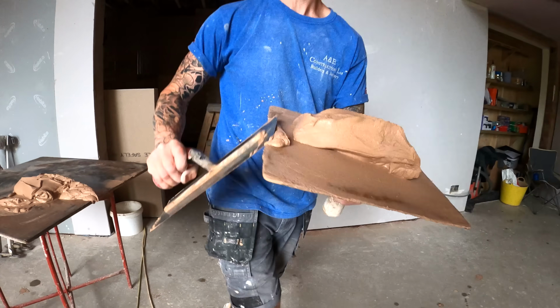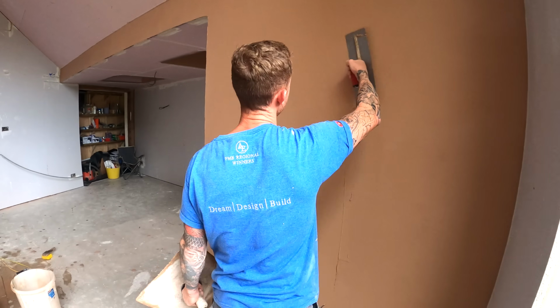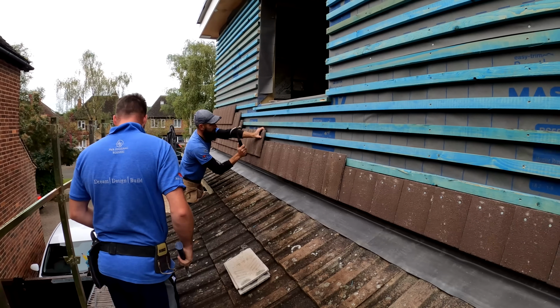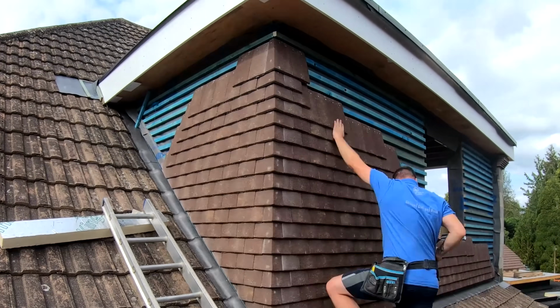We're going to start skimming. Enough talking, let's get mixing and get it on. I've never done it before, so it may go horribly wrong, so... 2 nails in each tile, nice, but it's going to look mint, so it's worth it, isn't it?